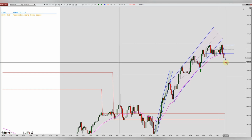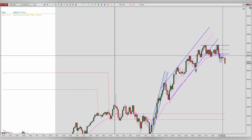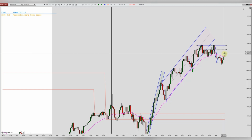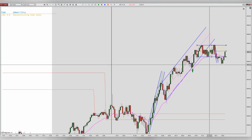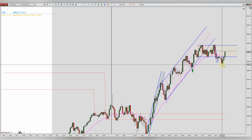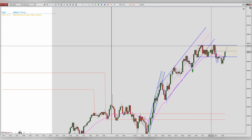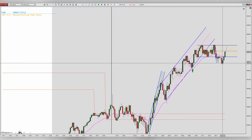So drawing my shorter term channel, break of this channel, retest of the lows, and bouncing here again. So maybe the range is a bit bigger. If we draw it like this, then we would have a failed breakout here, and prices come back inside the range now. So what I see here, this uptrend played out in my opinion. We had the break, retest of the highs, and we have a range structure now.